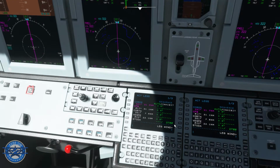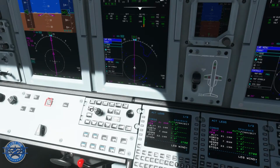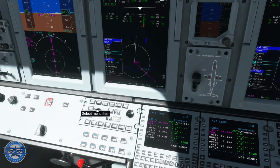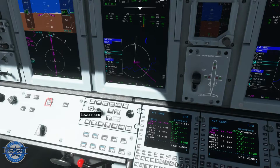Alright, I'm going to test out this VNAV descent that they have in the Working Title. So I'm just going to click the lower menu button over here. I'm going to scroll down to where it says plan. I'm going to click plan, and now I'm going to click MFD ADV. And I can see my top of descent is right here before the CFB VOR, which I'm currently on route towards the CFB VOR. So let's just go back to the legs page.